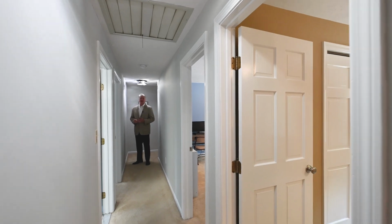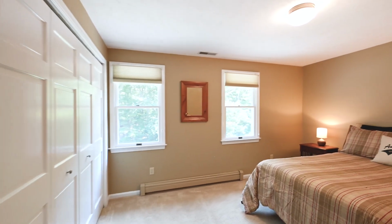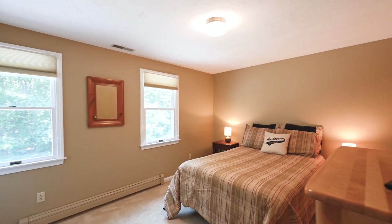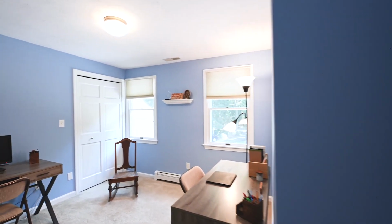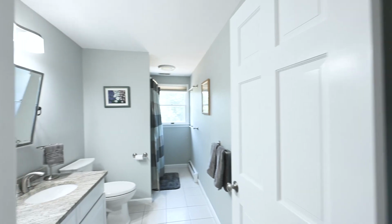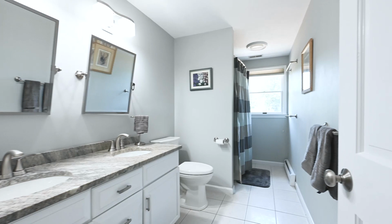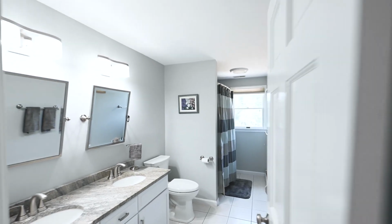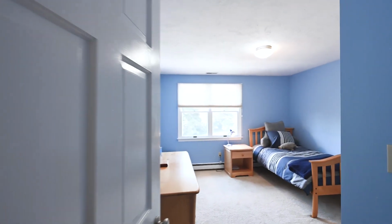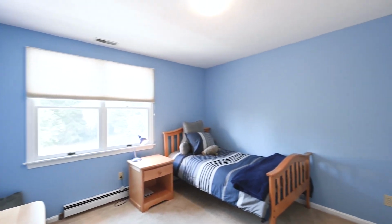The rest of the bedroom wing here on the 2nd floor has 3 bedrooms, one used as a study. All of the bedrooms have plush carpeting. They all have double closets. This room you're entering right now is used as the study room, but it also has a closet. The bathroom that services these 3 bedrooms has a tile floor, a 2-bowl vanity with the granite countertop, freshly painted. Then the last bedroom, very similar, nicely sized, well lit, plush carpeting, and a double closet.